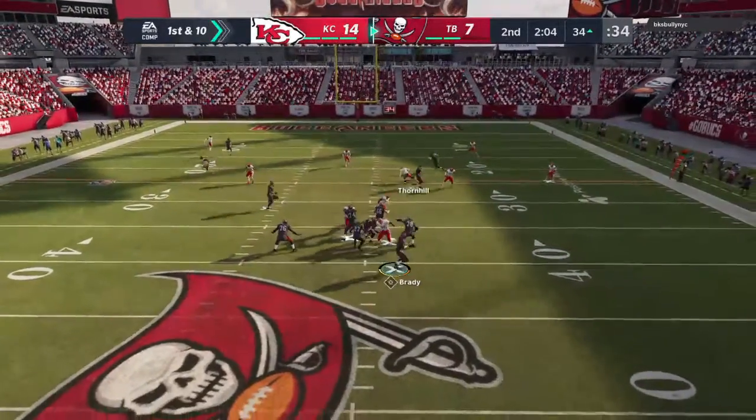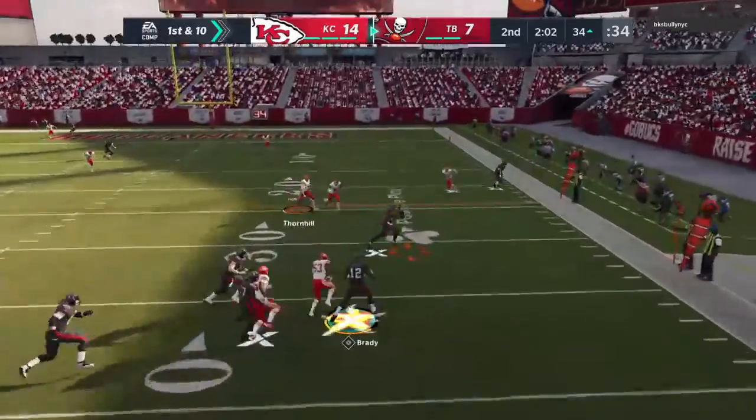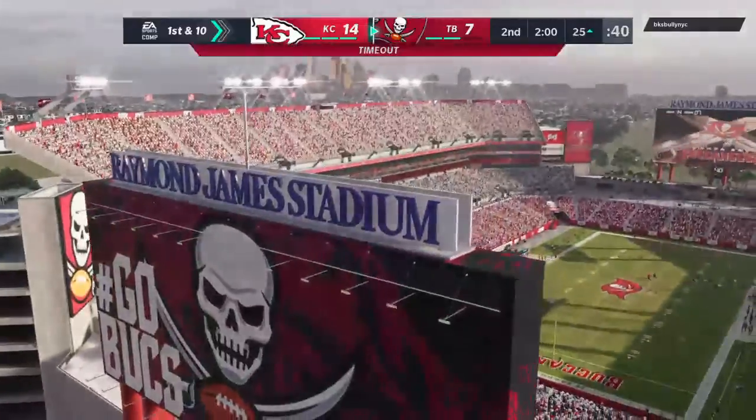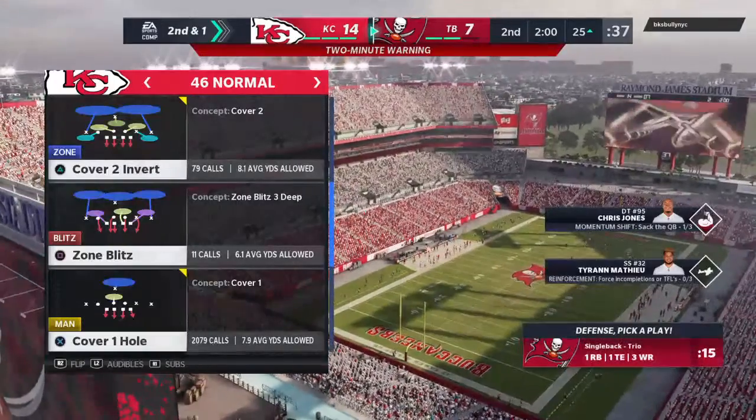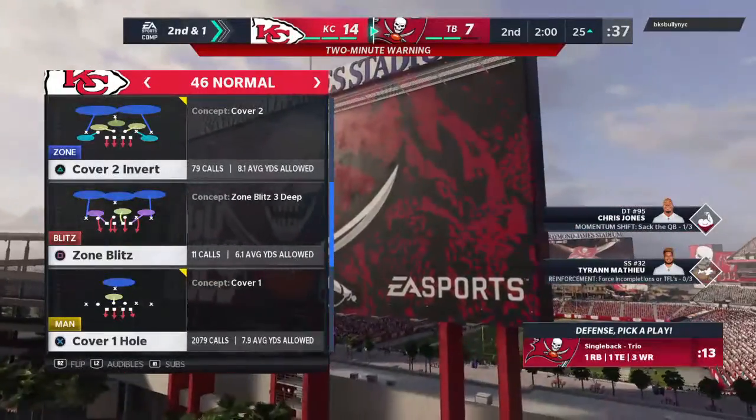So after the INT, it's Brady. Flushed out right. That's complete to his running back, Evans. And a nice pickup there as he'll get about 9, and that will lead us to a stoppage here at the 2-minute warning.